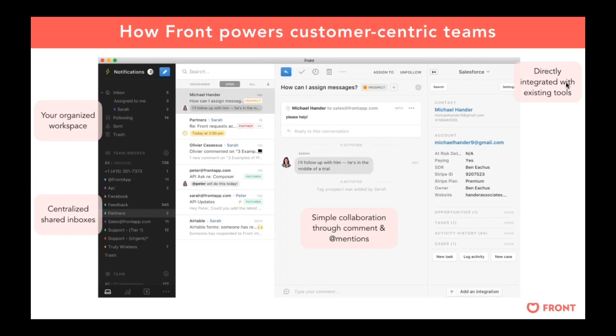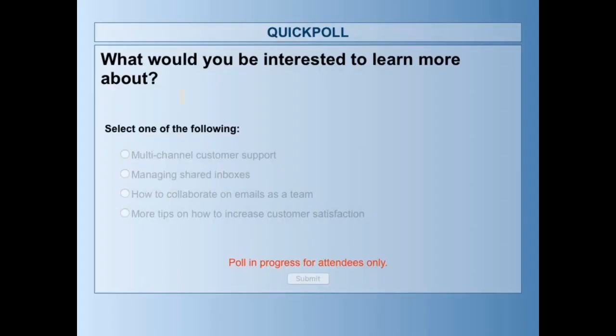All right, so I think that is pretty much the end of the questions. We have a quick poll for you. Again, like I said, this is the first in our series of customer-centric communication. We would love to learn more about what you're interested in as well. So just select one of these options in the polls, and we're going to gear our next webinar series towards that.